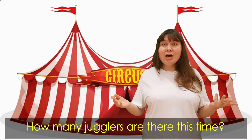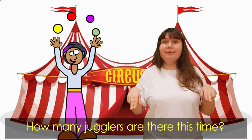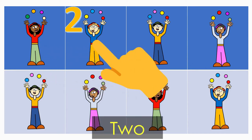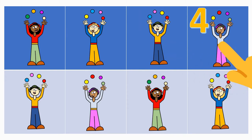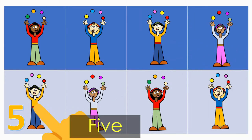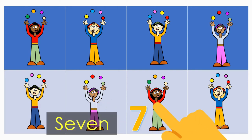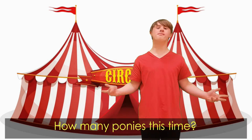How many jugglers are there this time? One, two, three, four, five, six, seven, eight.